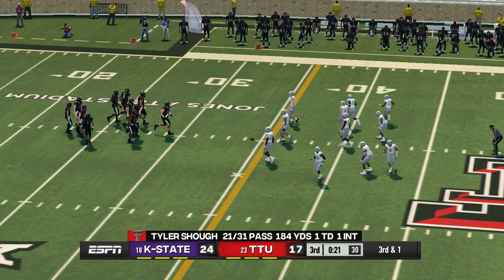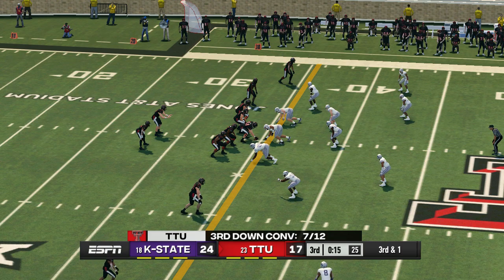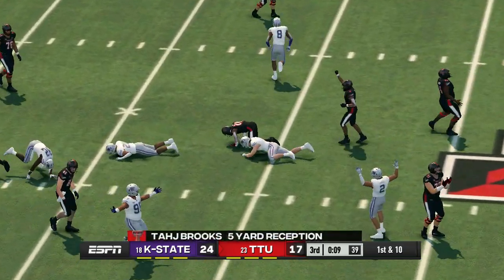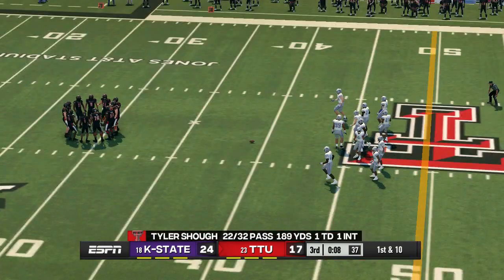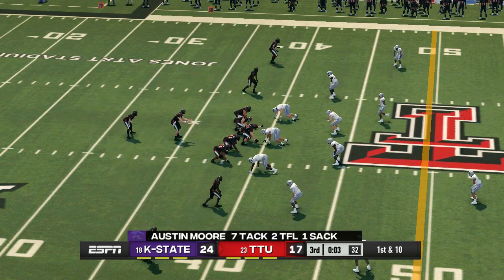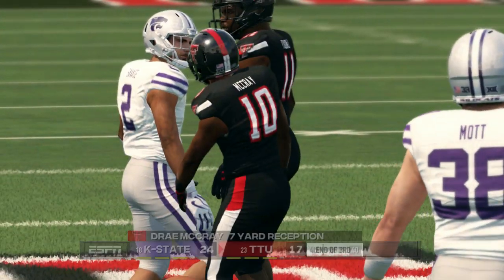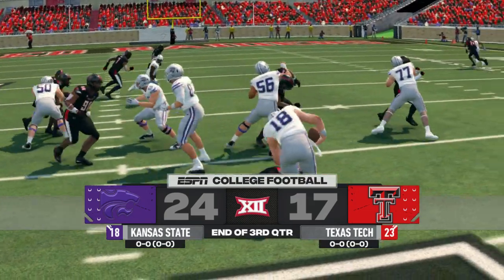Man left, man left. Three down. Mike 22, he's coming. 22's coming. Mike. Over the middle to his tailback. Brought down around the 39-yard line. It's first and 10. Ball on their own 39. And he's taken down at about the 47-yard line. So at the end of three, Kansas State leads it 24-17.